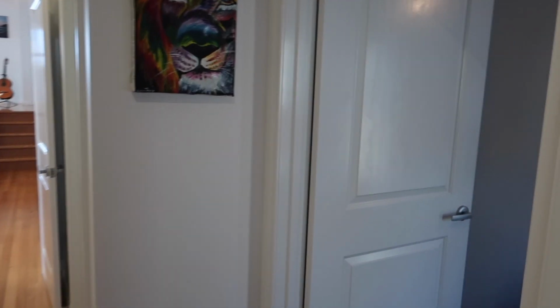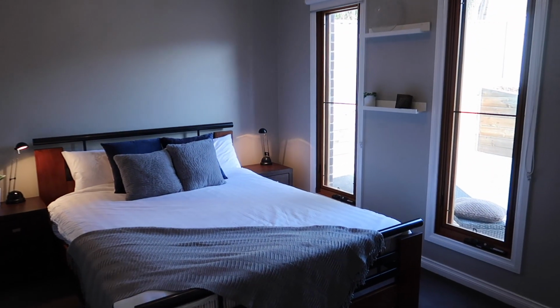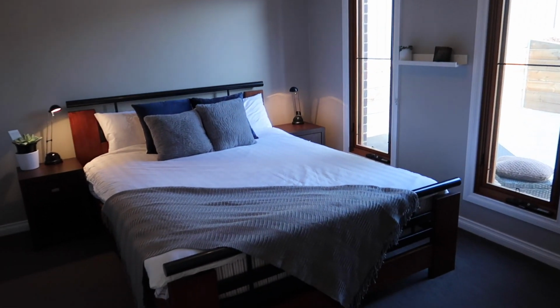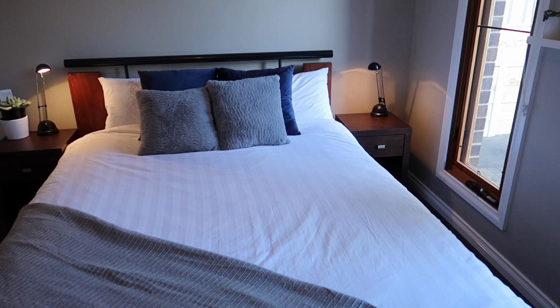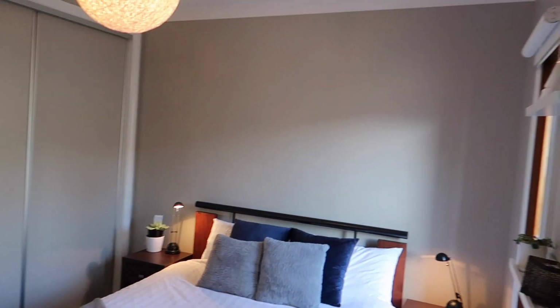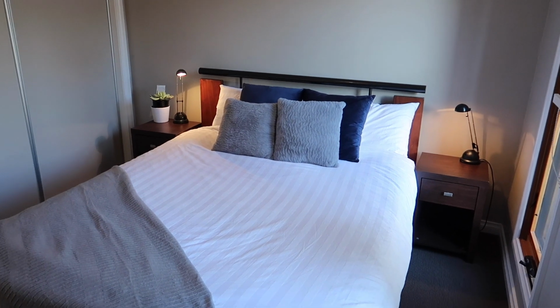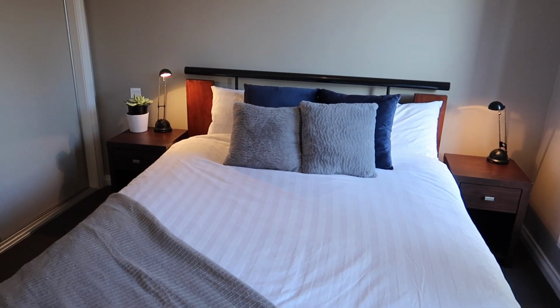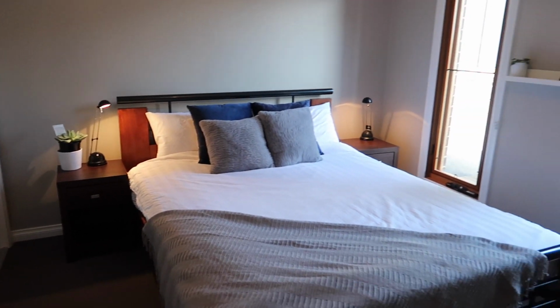And then if we come through, this is where we're sleeping at the moment. It's also been the guest bedroom. It's a bit different from when we first did our photos because I borrowed a lot of stuff from a friend, but I gave that back. And so we've just used a bit of what we've got at home. I never got around to finishing that plant.